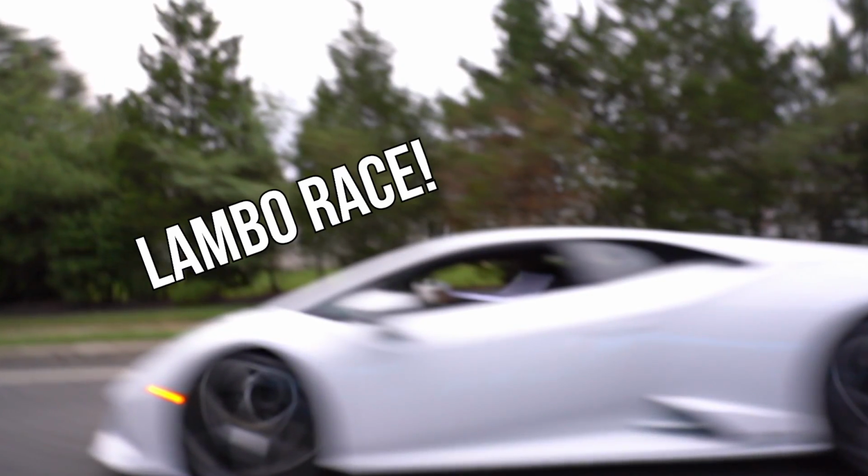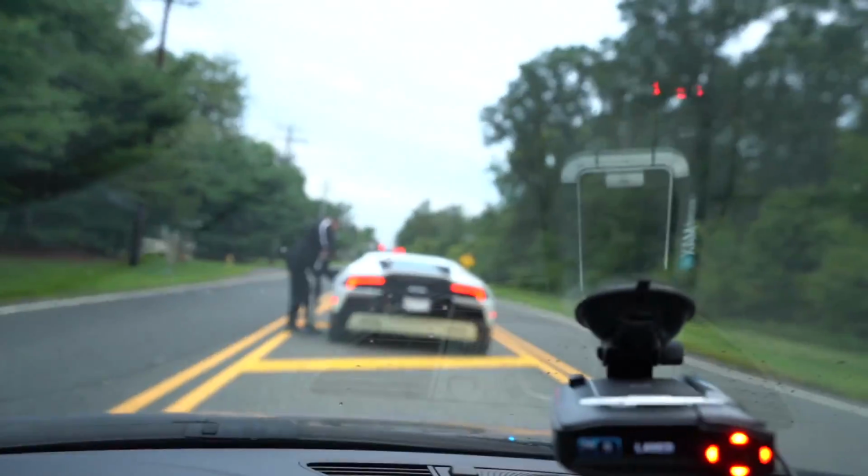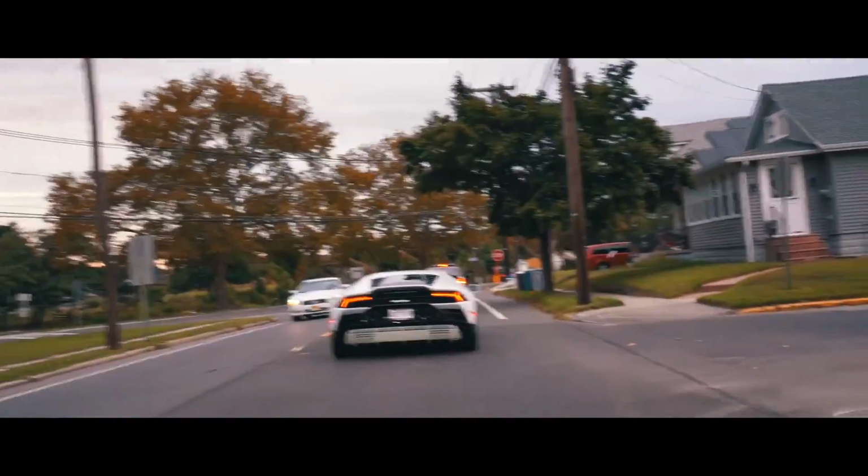We had another Lambo roll up. We got three right now. We got Omi in front. Look, we got another one in the back. That's an Aventador back there.